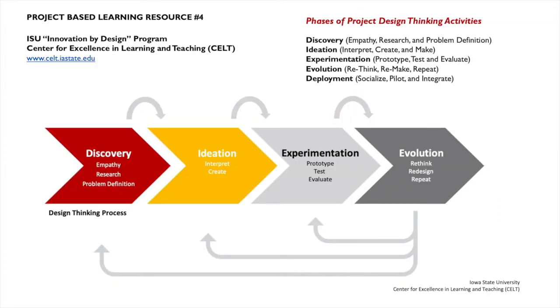Here at Iowa State, this Innovation by Design workshop program through our Center for Excellence in Learning and Teaching, we're looking at ways to try to take project-based learning and incorporate it with a mindset of innovation, a way of thinking about design thinking. Design thinking is a more updated version that's used in a lot of progressive companies, whenever innovation and entrepreneurialism mix, trying to teach these skills to students in a wide variety of disciplines.